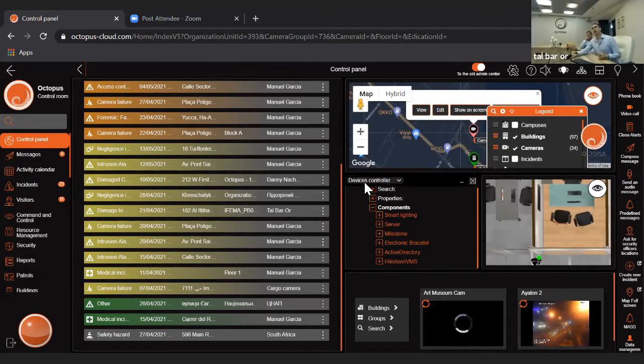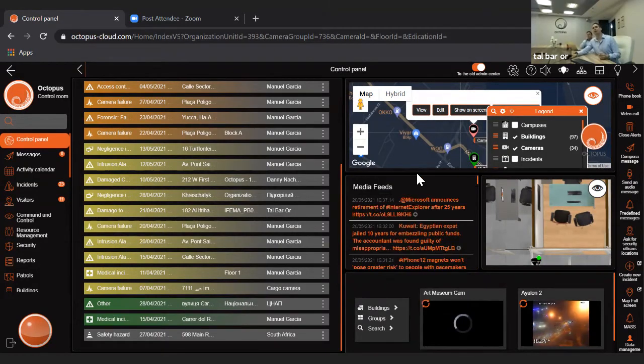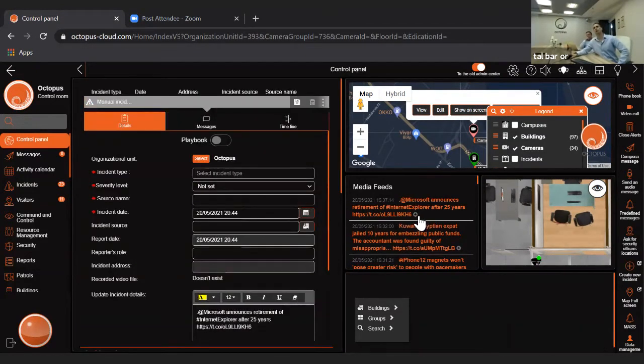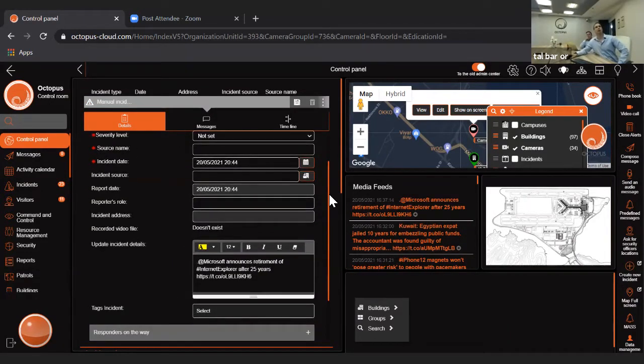media feeds. We can integrate also with your social media. So if you want to have more intelligence feeds coming in, we can connect to Twitter, Facebook, GeoRSS feeds, any type of Interpol, police, national agencies, background checks, whatever it is. This can bring in intelligence, and you can decide whether any one of those intelligence feeds is relevant for creating an incident and/or forwarding it as a mass notification, and you can convert that media feed into an incident. And you see I took this media feed, about Microsoft, and converted it into an incident right now.